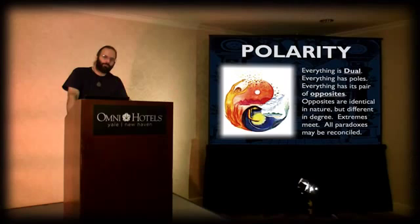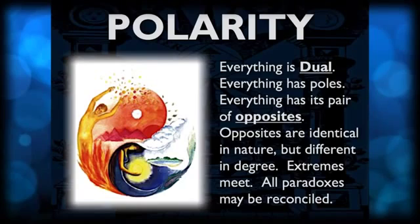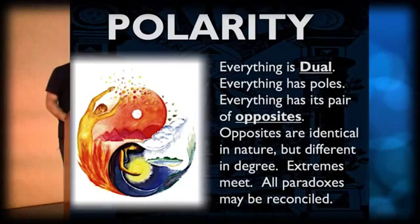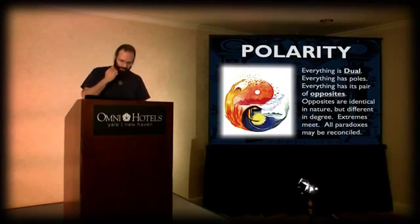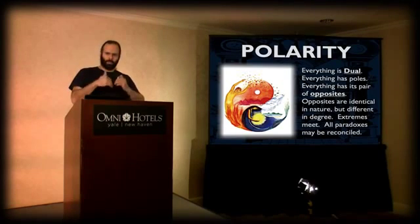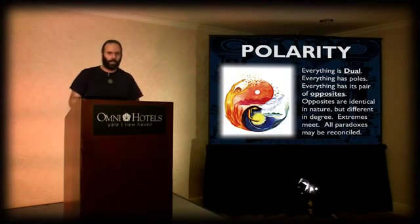The principle of polarity states that everything has a dual nature to it. There are polarities in everything that exists. Okay? Everything has poles. Everything has its pair of opposites. However, opposites are identical in nature, but different in degree. So let me give you an example of what that means. Are hot and cold really opposites? Or can we simply look at them as the presence of heat energy or the absence of heat energy? Meaning that they're the same thing, energy.